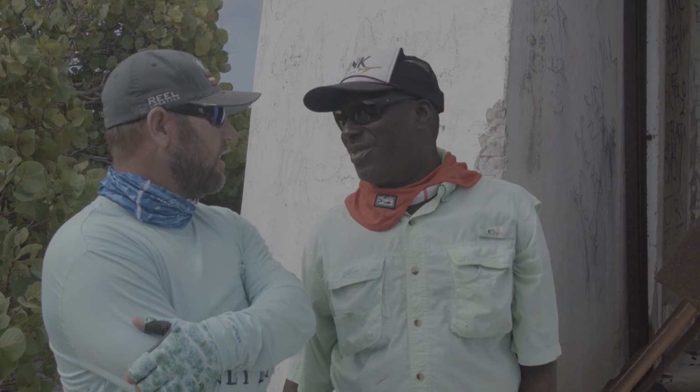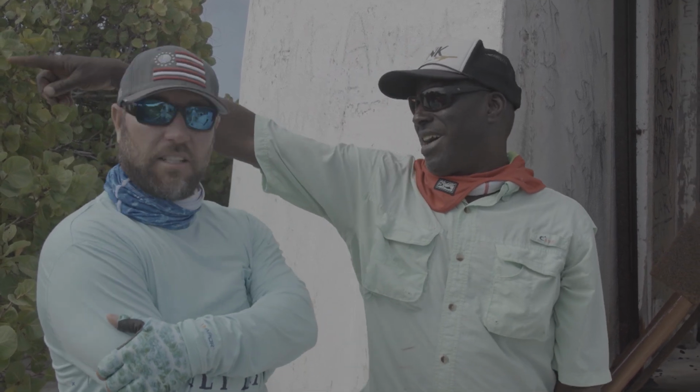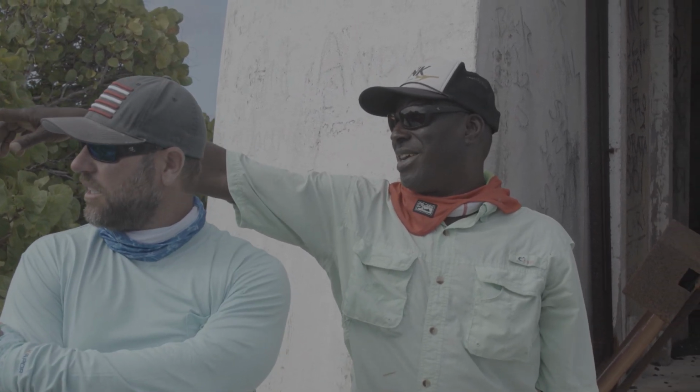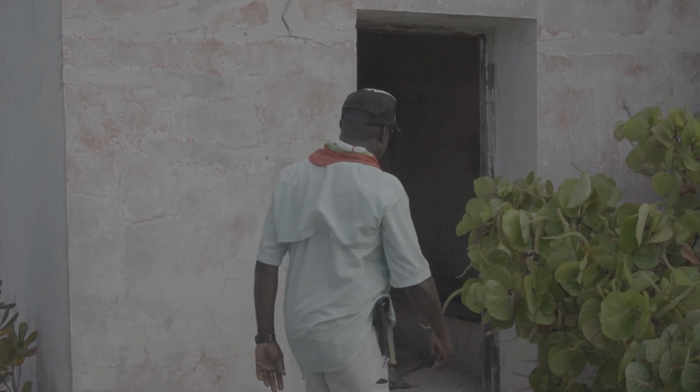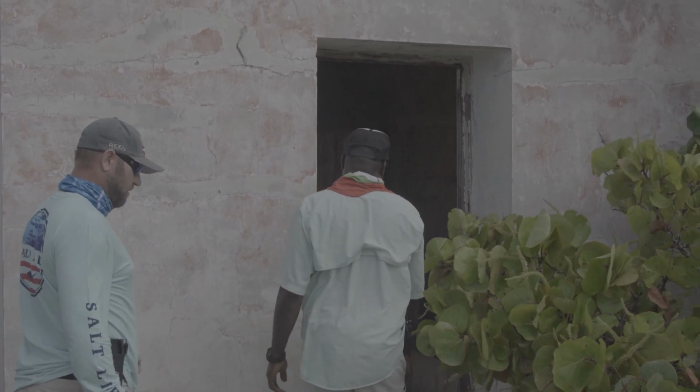Joseph takes us up there and he's showing us around where he grew up, and we get to see, you know, it's all kind of overgrown, but he's showing us all these different places. This is where we stored food, and this is where we got our rainwater, and this is where we cooked, and this is the lighthouse.